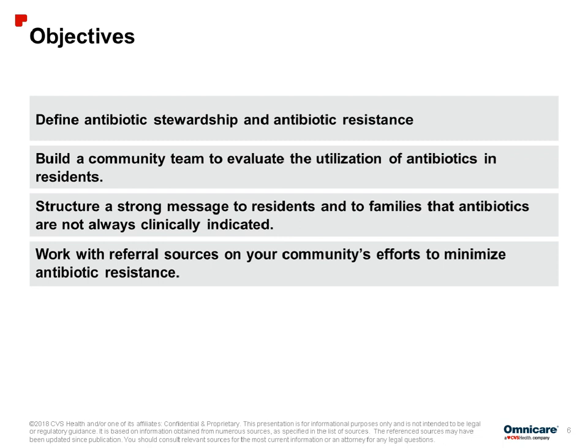So today's objectives include defining antibiotic stewardship and antibiotic resistance, building a community team to evaluate the utilization of antibiotics in residents in your community, structuring a strong message to residents and to families about antibiotics that are not always clinically indicated, and working with referral sources in your community's efforts to minimize antibiotic resistance, and to help those referral sources by telling your strong message about preserving antibiotics for when they're really needed.